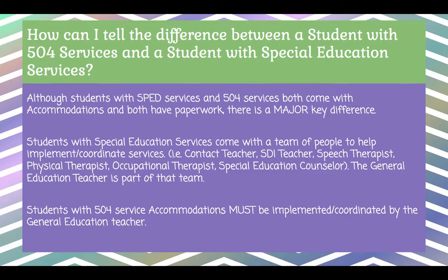Students with special education services come with a team of people to implement and coordinate these services. This is the contact teacher, the SDI teacher, speech therapist, physical therapist, occupational therapist, special education counselor. I could go on and on. The general education teacher is part of that team, okay? This is different than the students with 504 services where there is no team and the accommodations must be implemented and coordinated by the general education teacher alone. Although designed as a team, 504 services are meant to be in the general education classroom and implemented by the general education teacher.